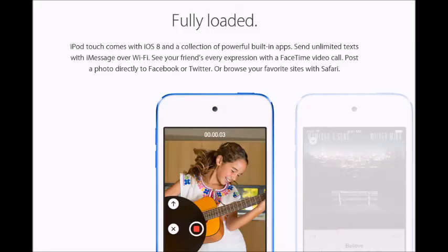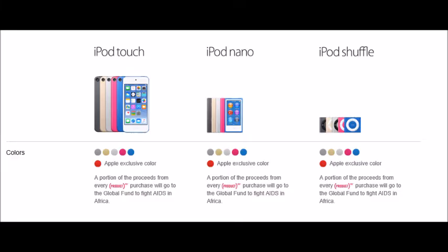Then it says fully loaded, it shows you some apps, it shows you some social networking. It says it supports 802.11ac. So if your router supports 802.11ac, you're going to have a better wireless connection here. And that's all. But when you go to the buy now page, specifically the compare iPod models, you can see Apple's refreshed their iPod Nano and Shuffle as well. These don't count as a new generation. They're simply color refreshes to match the iPod Touch's color palette.